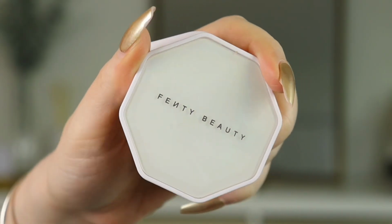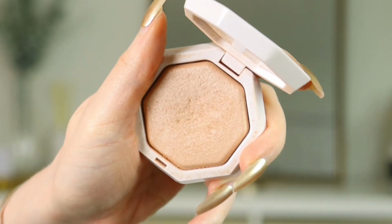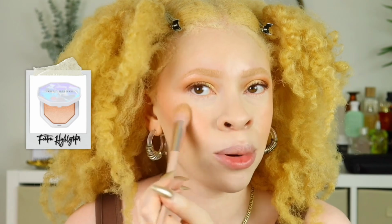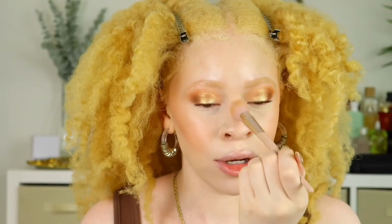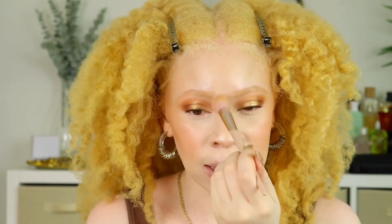Now let's follow up with some highlighter. I've been using the Fenty Beauty highlighter. This is in the shade Pretty Pearls. I've been using this one for about a month now, and I just take a brush and apply it to the tops of my cheekbones. And I love how pretty this looks. It is a highlight, okay? Highlight. And then I put it on the bridge of my nose and the tip of my nose, just to add a little bit of shine, even though we already shining, but you can't have too much shine. Do y'all see that?